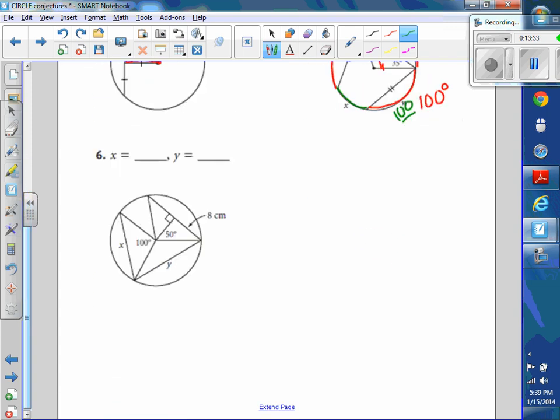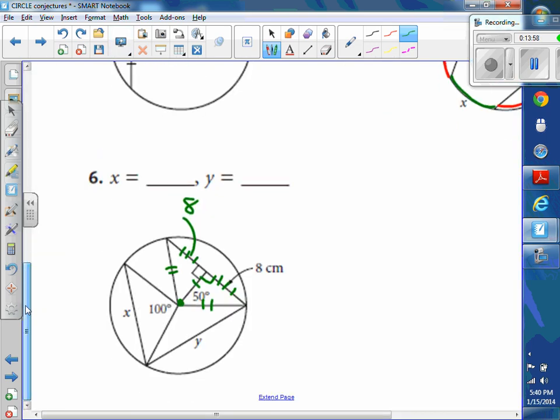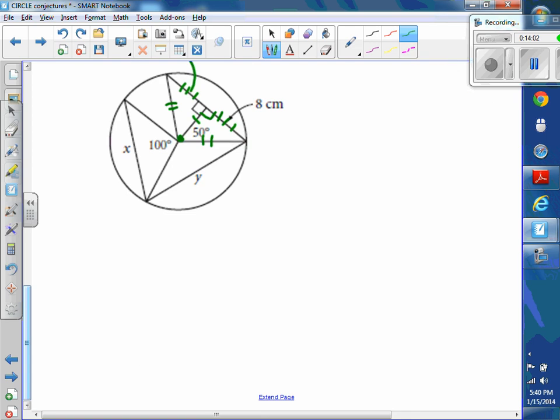And then this last one, let's see, we have a perpendicular again that passes through the center of the circle. So we know this is a right angle. Therefore, these are bisected, so both of these are 8. We also know that we have congruent triangles here because these are bisected. So by side, zoom in there. We have congruent triangles. So that must mean that this is 50, which together 50 plus 50 makes 100, and this is 100. So this length X has to be the same as this length here. And so 8 plus 8 is 16, so X equals 16 centimeters.